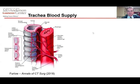So just a brief slide, I think everybody's aware, but just to remind everyone, the blood supply to the trachea comes posteriorly and posterolaterally, and that's important to remember as we're considering tracheal resection.